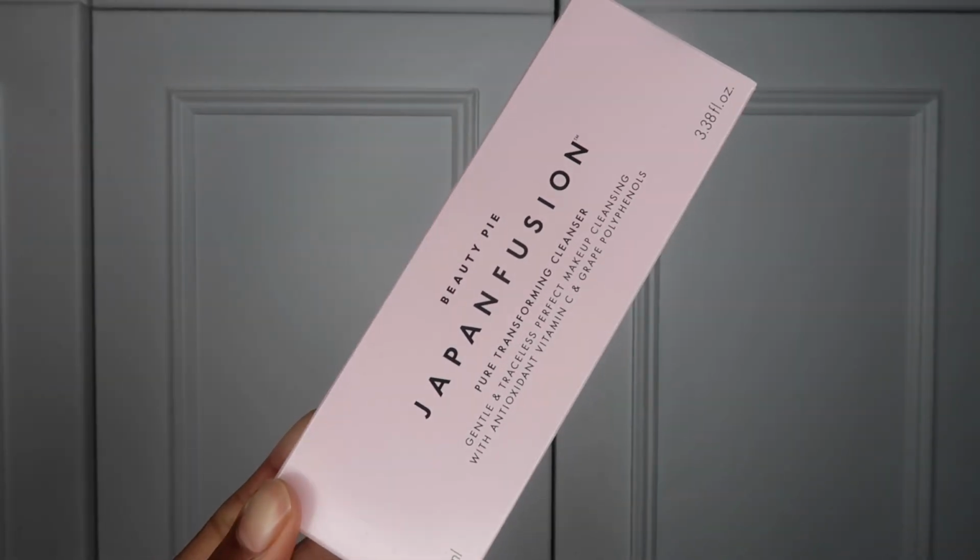There are two things I really wanted to try, and there are a few other things they sent me which I was very happy to receive. So I got sent the JapanFusion Pure Transforming Cleanser, which they say is a gentle and traceless perfect makeup cleanser.